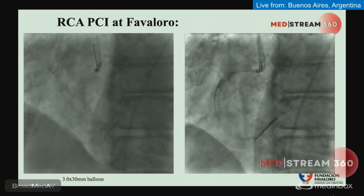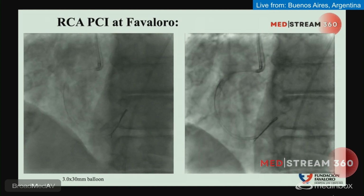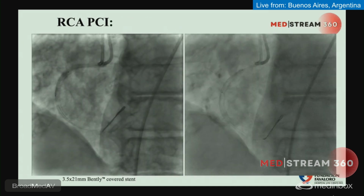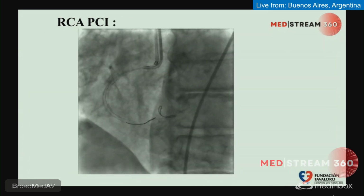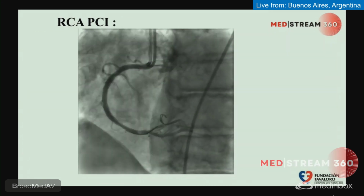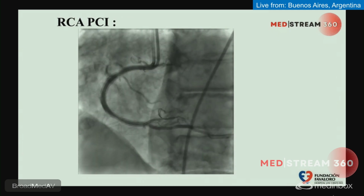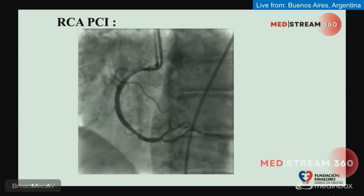So meanwhile, we have a 3.0 balloon inflated. We deflated for a second. We crossed with a second wire through the second guiding introduced from the femoral. As you can observe there, the long inflation was not sufficient to seal this perforation. The patient was still stable, and we decided to use a 3.5 by 22 covered stent, leaving the wire behind the stent of the first guide just in case.